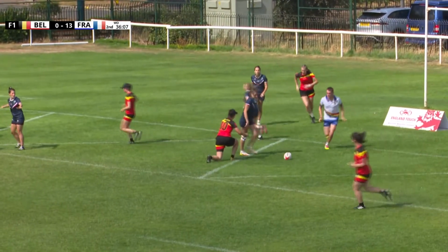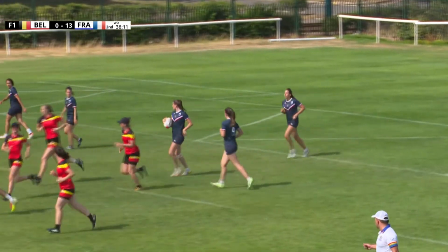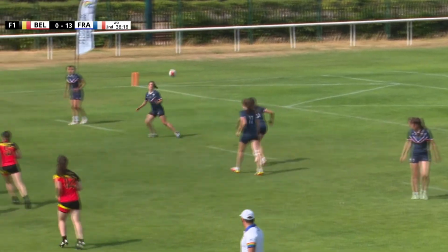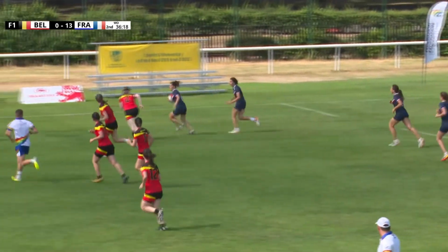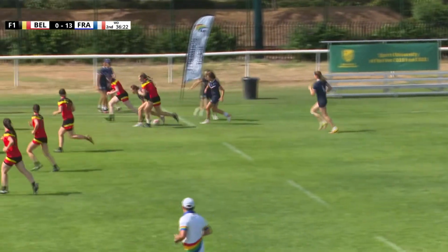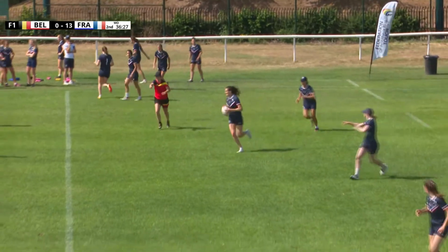Is that back to one? No. Good defence from the French. One of the few times they've been exposed, and Belgium have been able to cut through them. Clara Drew's going through there, and just as the half needed someone open that she could pass it to put the ball down. Yeah, just couldn't find somebody free, and that's a shame.